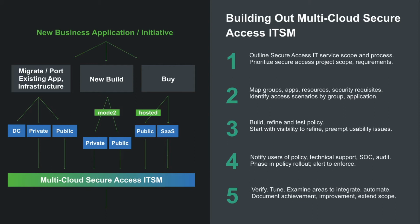So you scope out, okay, how many users, how many devices, what's the process for request for access? And then you prioritize based on the project scope and the business impact. Next, you're going to map the groups, the users themselves, the applications or the resources, and what are the security requisites for appropriate access. As you're building this out, you're identifying the scenarios by group and type.